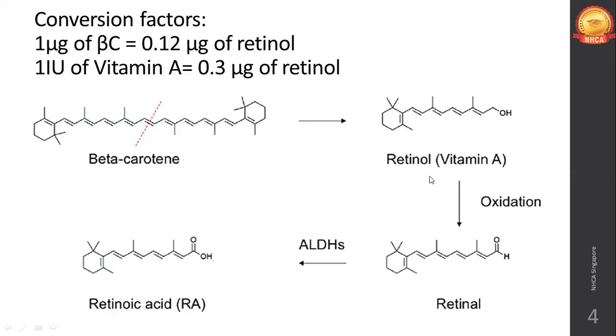Retinol and retinal are interchangeable. Once the body has stored vitamin A in the form of retinol, it can convert it into retinal with oxidation. And then retinal can be transformed into retinol again if it has to store retinol back into the body. So vitamin A can go to and fro, from retinol to retinal, from retinal to retinol, like that.